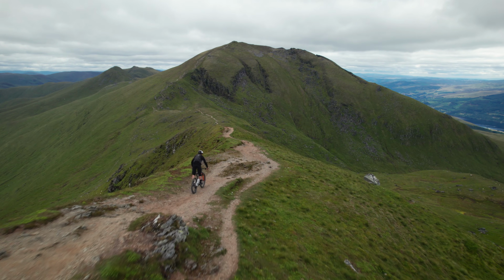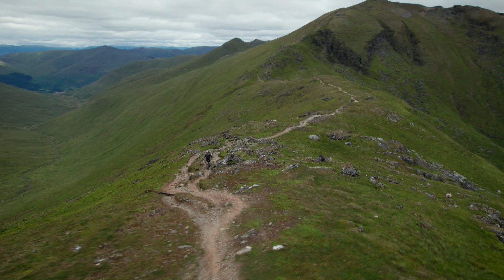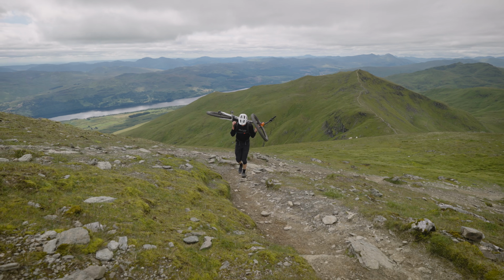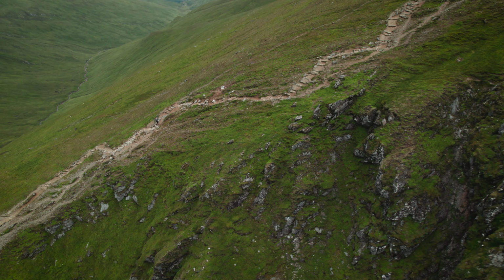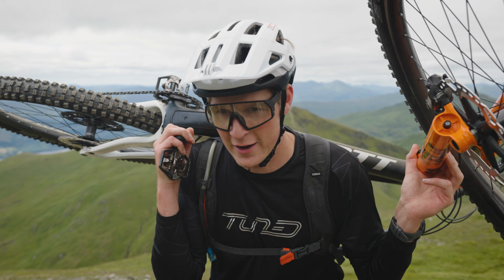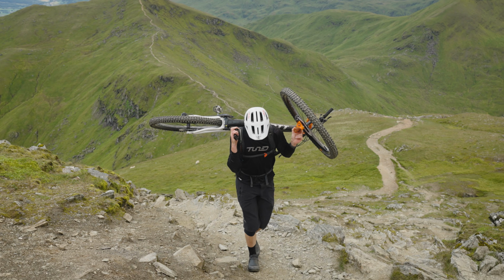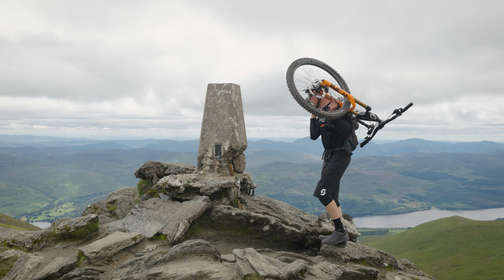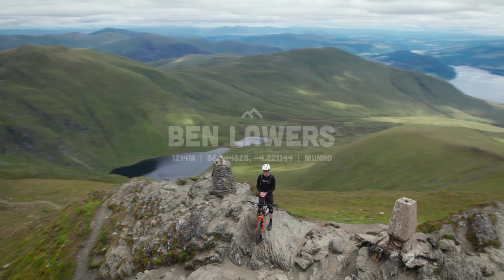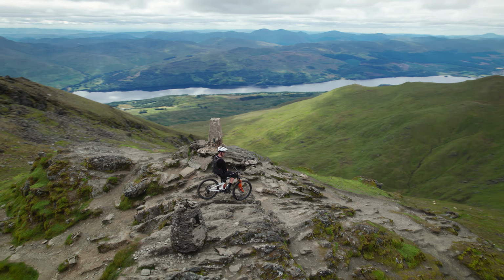The ridgeline off Ben Ghlas to the saddle of Ben Lomond was just a really nice descent. It was a warm-up really for the day, had some fun sections, some little hops you could do, some nice rock rolls, and it was just a natural bit of trail that was really enjoyable to ride. The last little bit of hike-a-bike to the summit, which is just up there. Made it! Second Munro of the day, Ben Lomond. And what an absolutely incredible view, 360 degrees.